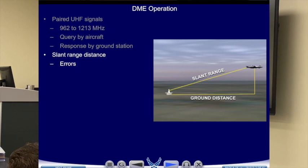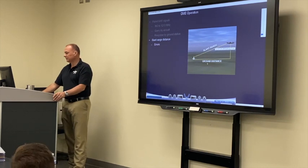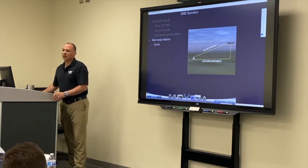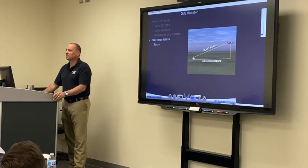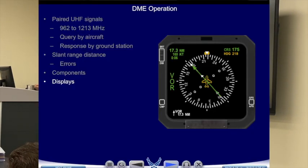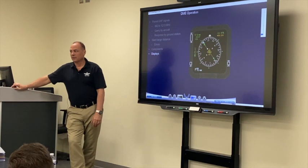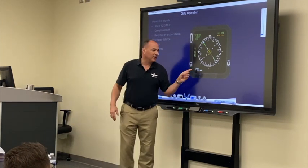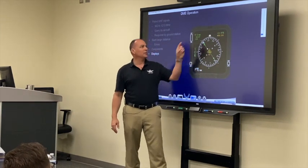This is what it's recording, slant range, for the math wizards out there. So yes, obviously the higher you get, the greater the error is on DME, or distance. Excuse me, not DME, distance. That's where it lives, back in the avionics bay. Where is it displayed? Where's DME displayed for us? Is that it? And if we've got it set up with VOR and GPS, we'll also see it down here for that particular station.